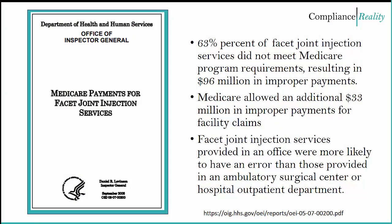The first one I wanted to share was from a few years back. I believe this was published around 2008, maybe. This was a review that the OIG did titled Medicare Payments for Facet-Joint Injection Services. And what they found in this scenario was that 63% of facet-joint injection services did not meet the Medicare program requirements. And for the audit time period that they were looking at, this resulted in about $96 million in improper payment. Those were to the physicians. And then Medicare allowed an additional $33 million in improper payments for facility claims. So one of the conclusions that they made was that facet-joint injection services provided in an office were more likely to have an error than those provided in an ambulatory surgical center or a hospital outpatient department.